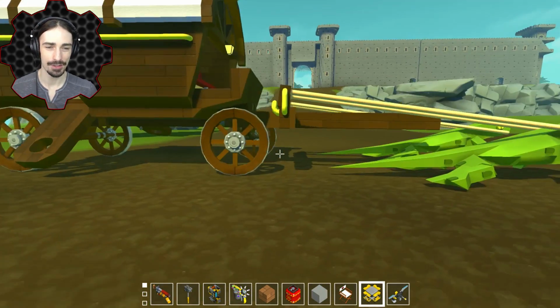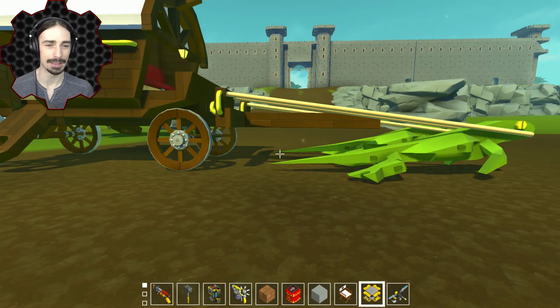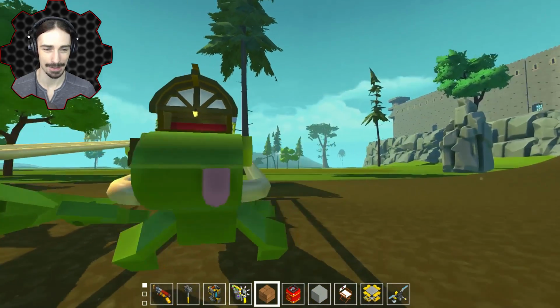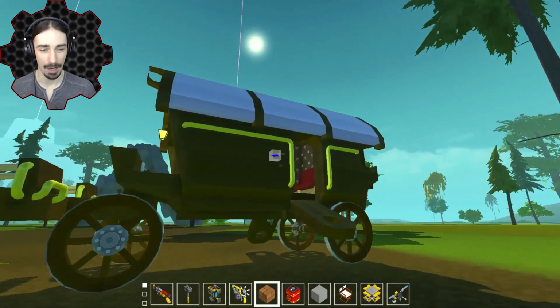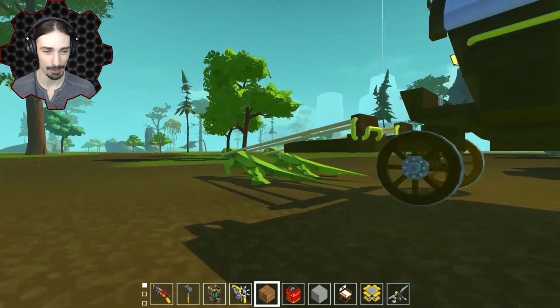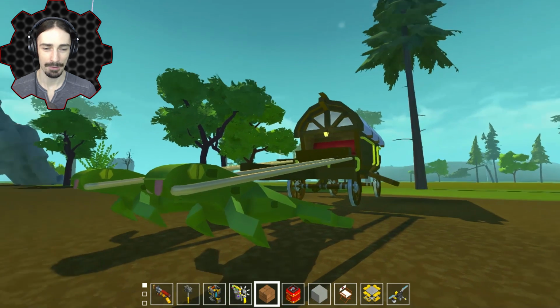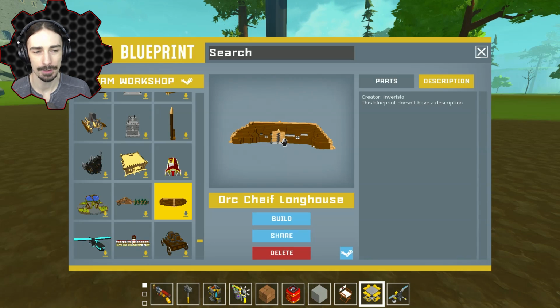All right, as far as creations go, this is definitely one of the more unique ones, and I just had to show it. It's ridiculous and amazing at the same time. The geckos look awesome. The cart looks awesome too, just by itself, and combined together, they form something unlike I've ever seen before. All right, up next, we're gonna take a look at an orc creation.